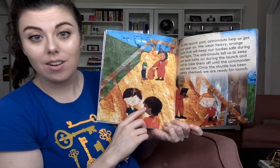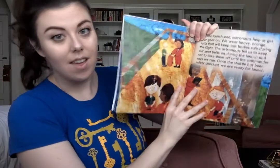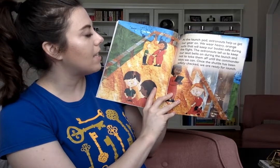Friends, can you say astronaut? Let's clap that word. Ready? Astronaut. Count it. Astronaut. Astronaut has 3 syllables. An astronaut is a person who goes into outer space. So in our story, the boy is going into outer space. He is being an astronaut. And there are some big astronauts helping him put his gear on.